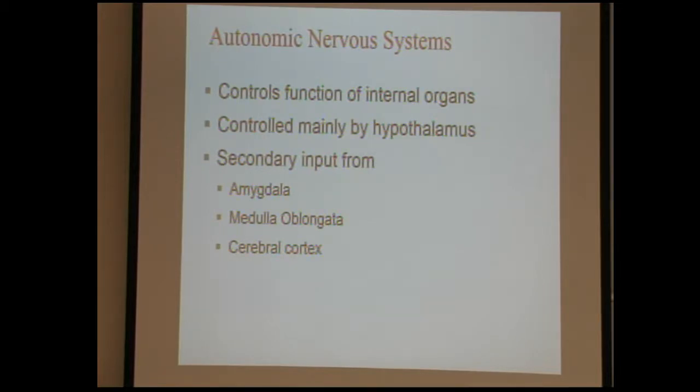So the hypothalamus takes in information from all those sensory receptors out in your body, from your cerebrum, and then from the amygdala. Do you remember what that one did? What it was? So anger, strong emotions. As I'm sure you've noticed, if you get really mad, what happens to your heart rate?